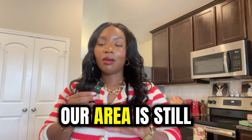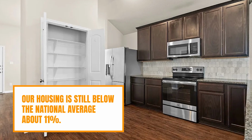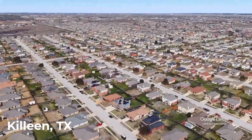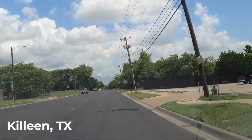Now, with that being said, I hope that you can see it's very affordable to live here, and that's what's drawing in a lot of people. Our area is still below the national average by about 8%, and our housing is still below the national average by about 11%. So you can see we're still very much in an affordable zone, so it's a great option for military families that are coming here, or if you're just looking to relocate from maybe a more expensive area, then you can see why people are starting to move here that are not military affiliated. You'll be surprised. There's a lot of people here that are actually not in the military, but they like what the area is able to offer, from our pricing to our economy to our central location and our availability to some of the other bigger cities.